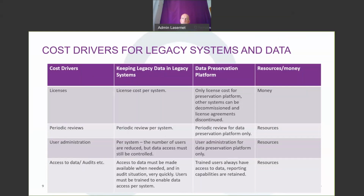Then we have user administration. Again, someone needs to be able to access the legacy systems, even though there might be no additional data work in it. But as you're keeping the system because you want to access it, there will be some kind of user access administration. And in the case that the person who can access the systems is no longer in the company, one needs to find another person who can do this. Of course, there is user administration for the data preservation platform, but that will be in one system only. And here you also have the resources aspect in your business case that you can use.